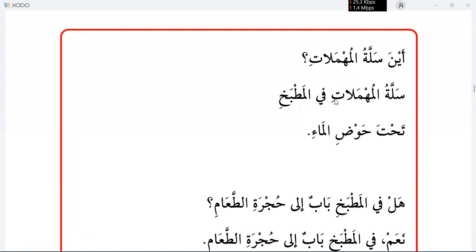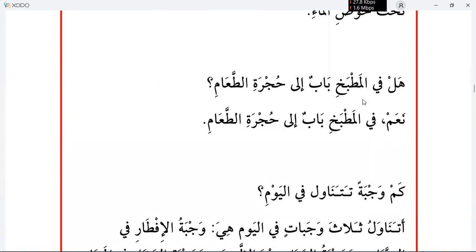Sallatul muhmalati fil matbakhi tahta hawdil ma. The trash bin is in the kitchen under the water basin. Hal fil matbakhi babun ila hujratit ta'am? Is there in the kitchen a door forward to the dining room? Naam, yes. Fil matbakhi babun ila hujratit ta'am.